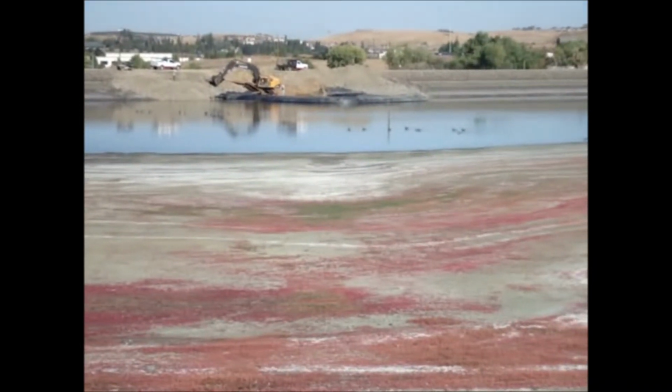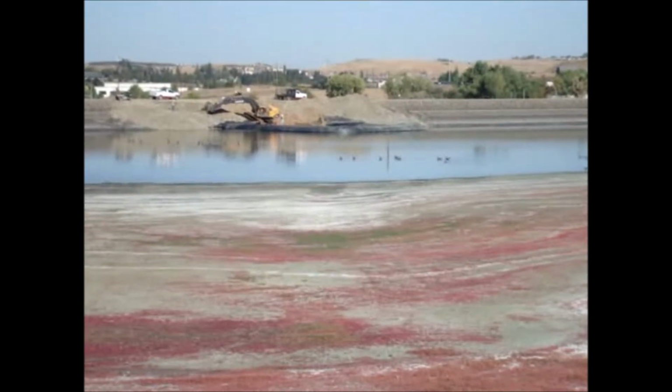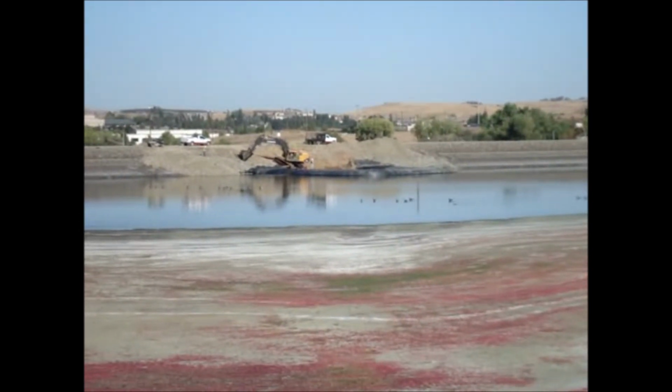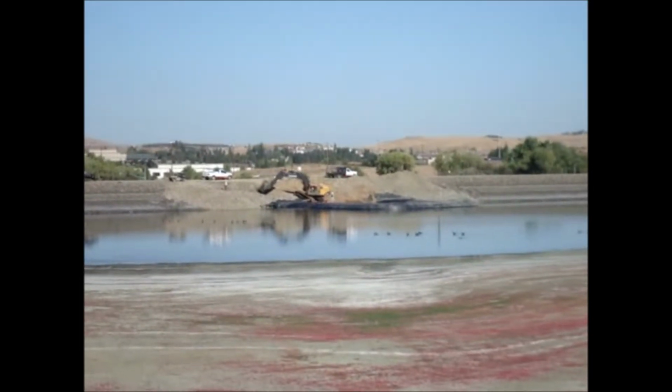Putting new pipes in to suck the water out, or I'm not sure what the deal is, but new pipes are going down that embankment into the water out 35 feet from the edge of the water.